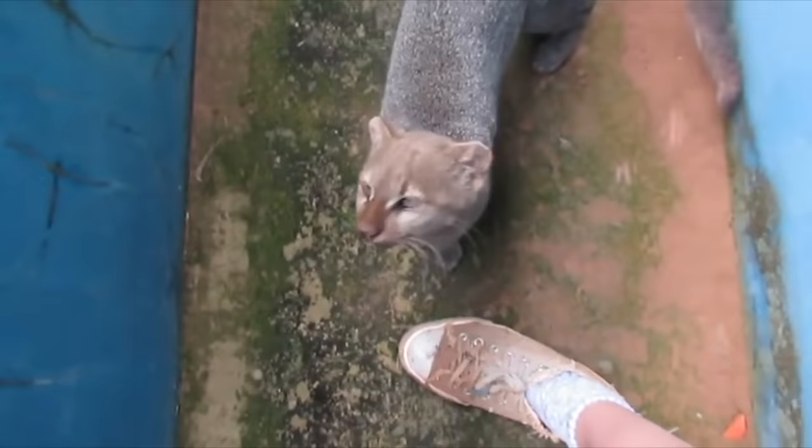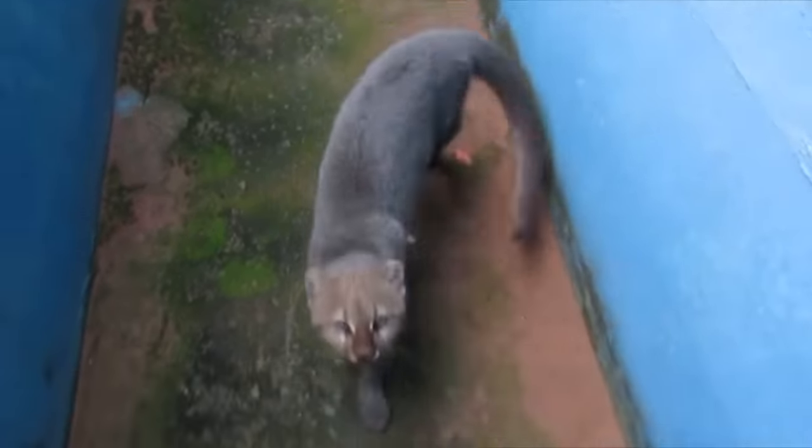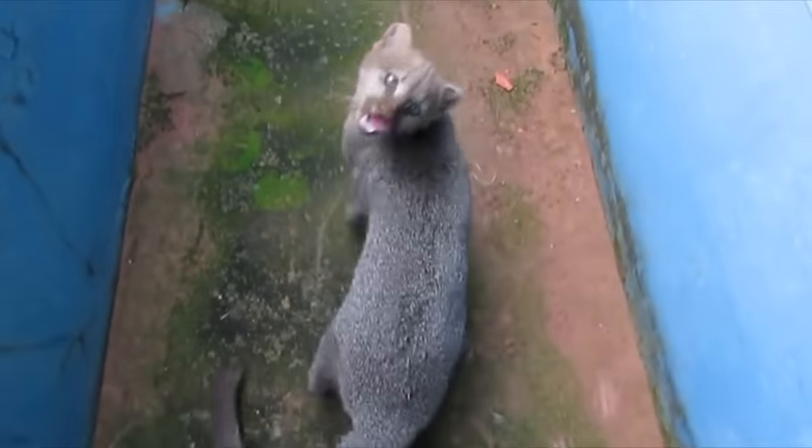The jaguarundi is an interesting looking wild cat in Central and South America, and they are most closely related to the mountain lion.